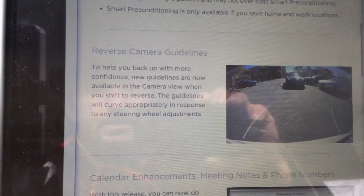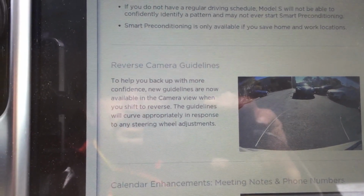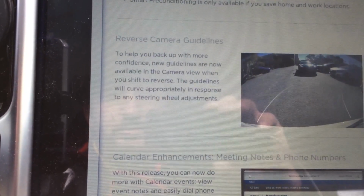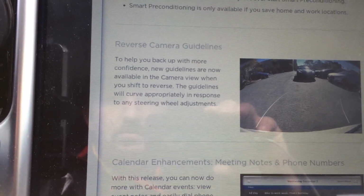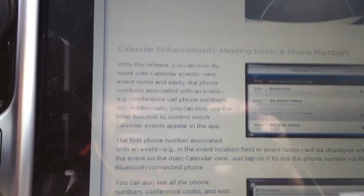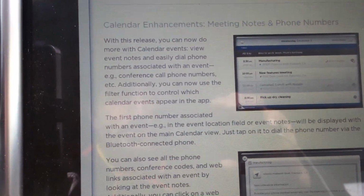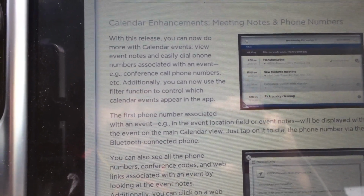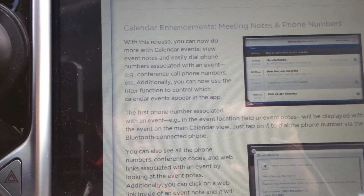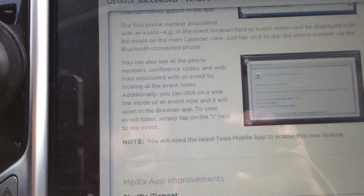Reverse camera guidelines to help you back up with more confidence. New guidelines are now available in the camera view when you shift into reverse. The guidelines will curve appropriately in response to any steering wheel adjustments. Very cool. Calendar enhancements. I never used any of the calendar features, so can't comment on how well all that's been working. But meeting notes and phone numbers. Maybe I'll start using it for that.